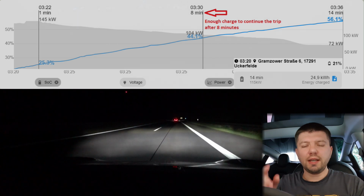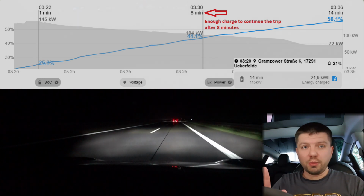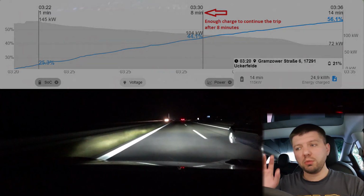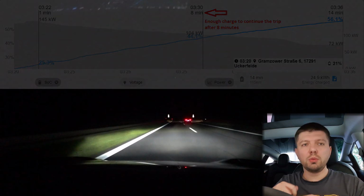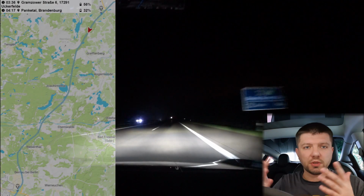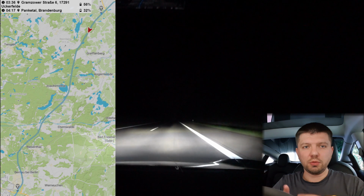Utzkerfelde supercharger, as I said, is not recommended at night because you will not get to the toilet, and this was the reason why we haven't stayed there long. We didn't want to pay to buy coffee or any services because we were stripped of our basic needs.